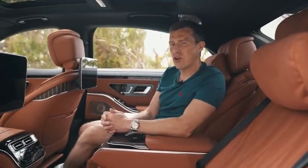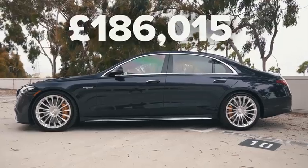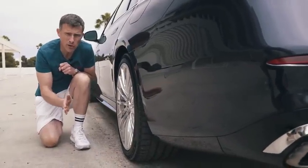Because of the electric technology fitted to this car, it's rather expensive. More expensive than you probably imagine. It costs £186,000.